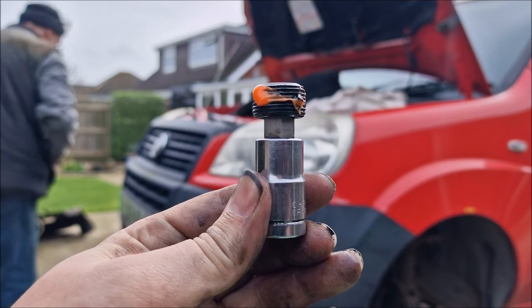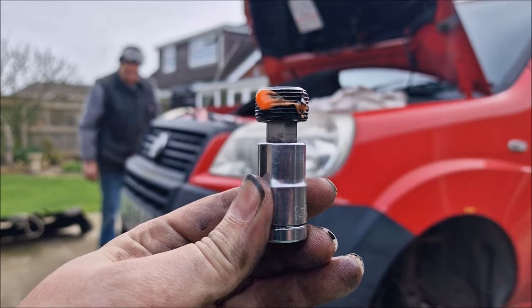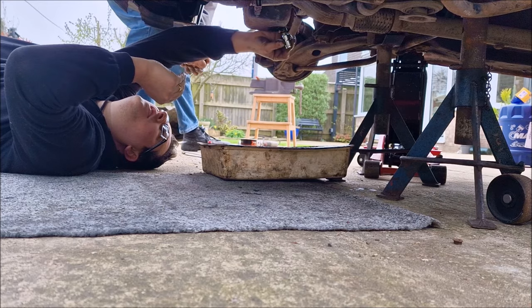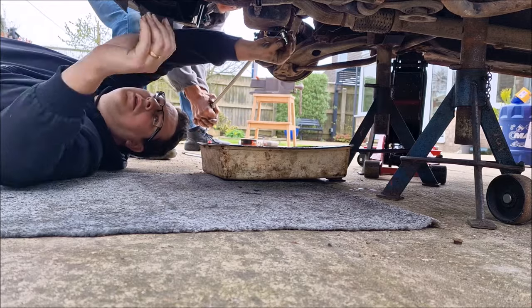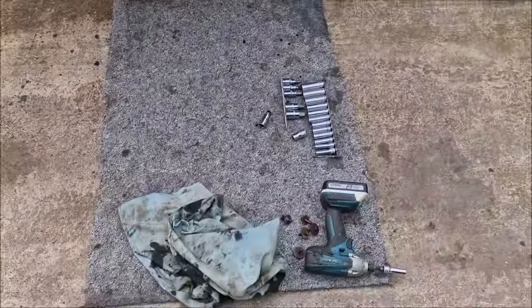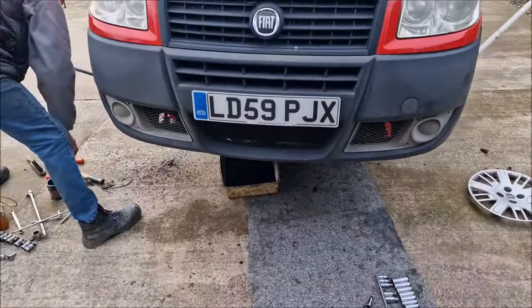So now it's time to put the sump plug back in. Dad's put some anaerobic sealant on there. What's the reason for putting the anaerobic sealant on? It's the first thing I come to. One, tight. Two, tight, brakes tight. So the sump plug is in finger tight. Now I'm going to research the torque settings and torque it up.